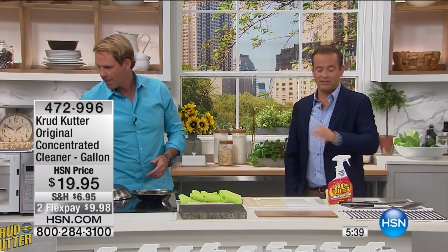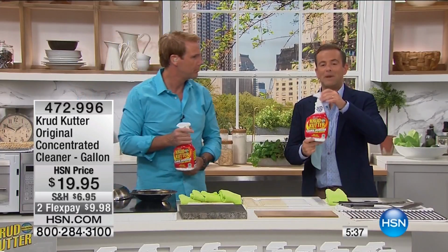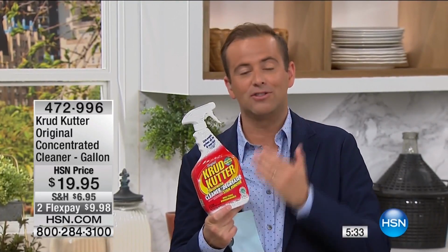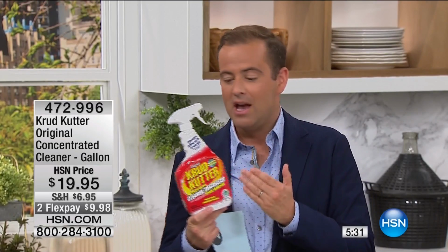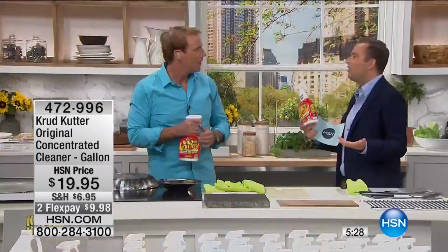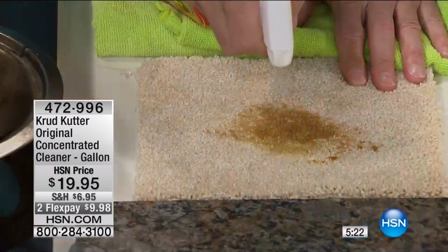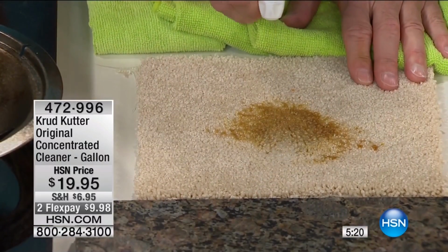The other thing that Carrie said, which is so key, is that this has been awarded and certified to deliver the same results as those other cleaners that you've been using. But Carrie, this is so much better for us to use. Right, because it's biodegradable, it's non-toxic, there's no odor. It's a surfactant, so it breaks up carpet stains. If you have a pet, you gotta get yourself some Krud Kutters.